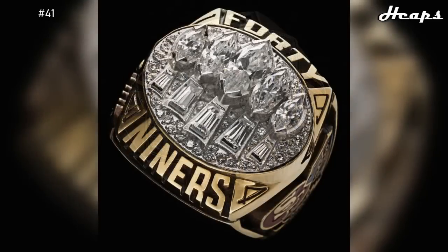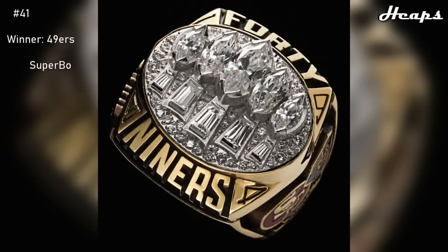At number 41, we have the 49ers ring from Super Bowl 29. This ring showcases the 5 Lombardis on the front, and I really like the design. But once again, on the front, there's no team color. I will say they do have their logo on the side of the ring as they showed the stats for that Super Bowl. But still, some color in the front wouldn't hurt.